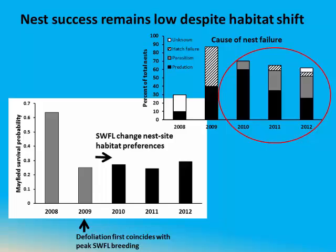And as far as the nest success, it remains low despite the habitat shift. We saw that this is before the beetle arrived. This is right when the beetle arrived, and you can see one thing that really was a factor was that we had hatch failure. And this was due to the exposure to the defoliation and probably overheating the eggs in the nest. But we saw this shift mainly to predation and parasitism after that.